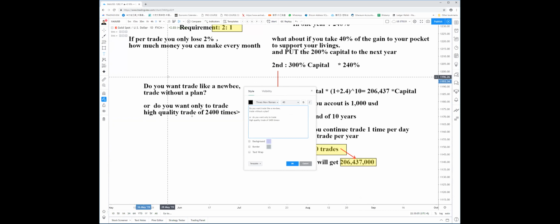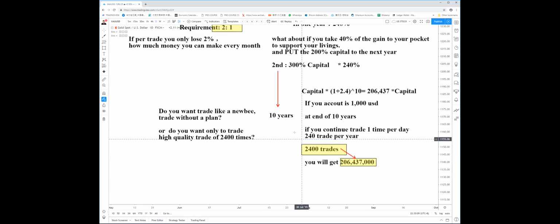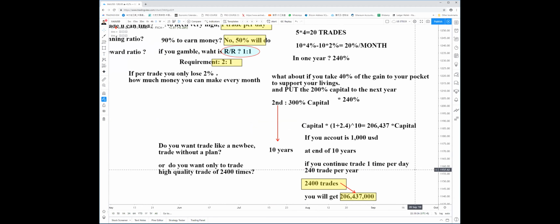Now you understand why the Wall Street traders are so rich. Maybe they can use 5 years to reach this target, because they can simply trade 2 times a day. You can also shorten this period by increasing your risk reward ratio to 3 to 1. Why is it not 10 to 1? Because you could not find a 10 to 1 trade every day. That's not possible. But it's very possible for you to find a 2 to 1 risk reward trade.